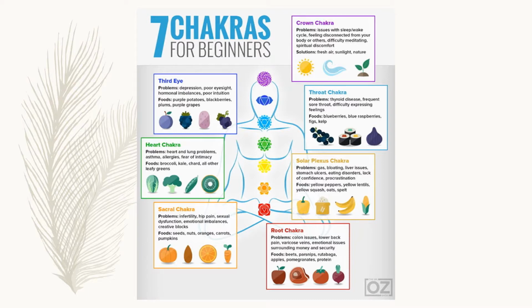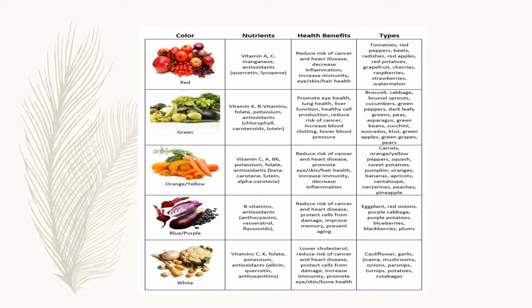support your different chakras. So say, for example, you were feeling some problems in the root chakra, perhaps not going to the toilet properly, you're a little bit emotional, you've got some lower back pain. There are actually foods you can eat that are going to support that. So we've got beets, parsnips, pomegranates, apples, and then just focusing on getting lots of plant-based protein. Throat chakra here. Now this is really interesting. If you had a sore throat, you could try some blueberries, raspberries, figs, and kelp. So lots of different foods you can use to support yourself.